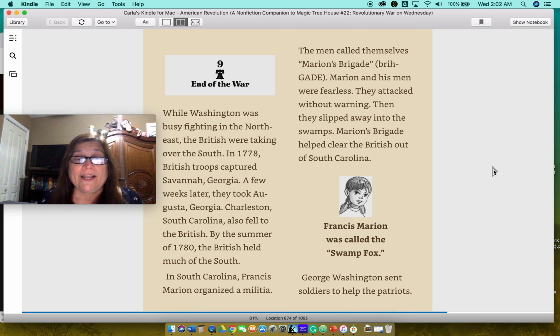In South Carolina, Francis Marion organized a militia. The men called themselves Marion's Brigade. Marion and his men were fearless, and that means they were not afraid. They attacked without warning. Then they slipped away into the swamps. Marion's Brigade helped clear the British out of South Carolina. Francis Marion was called the Swamp Fox because he was so clever.